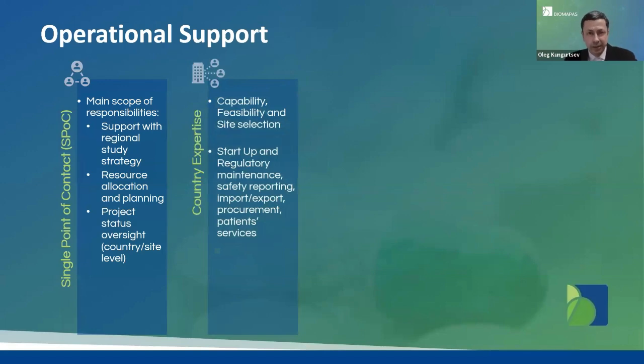Then country expertise. Our clients definitely expect us to be deeply involved in any kind of country level issues we may have. And we are providing this support starting from the very beginning, advising the client on study feasibility, alerting them about any difficulties that may arise in study setup, sharing Biomappers' previous good or bad experience, and providing possible solutions for these barriers or difficulties in a particular country, particular site.